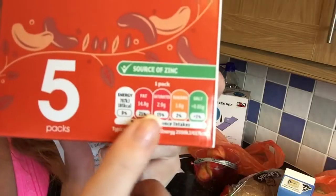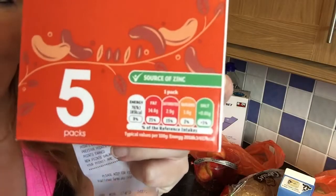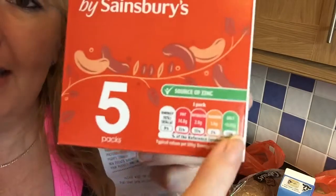Look, a pack of 5 cashew nuts. Now, they say nuts, but cashews are like a thing of their own, aren't they? It tells you it's a source of zinc, with a little tick, which is great. One pack is 30 grams, and there are 5 packs of 30 grams in there. It tells you on the front what your different amounts are for one pack. This is the traffic light labelling system. I'm going to do a whole other video going into that for you. That's £2.20, so if you divide it by 5, it's not a bad price for your snacks.